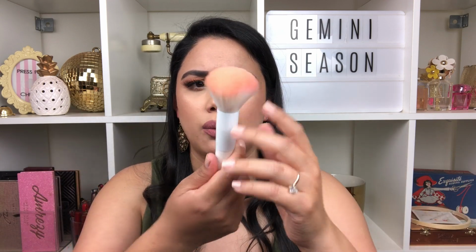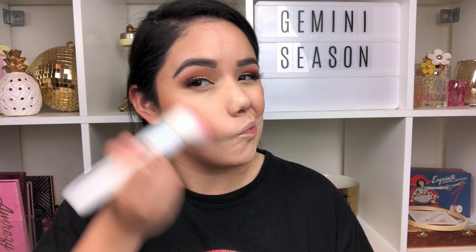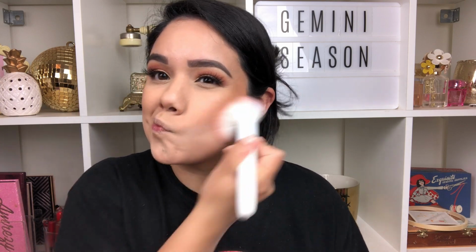Last favorite face brush. This is an all-around fluffy brush. I use this one specifically if I want to get a nice blending all around the face. If you are someone with more oily skin, I think you'll really like this to apply your face powder and help mattify. But I really just like this for a nice swirl, to make sure everything is blended in. Once again, super soft, but it actually blends. It does what you need it to do.